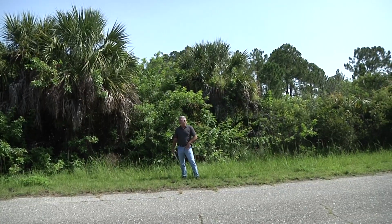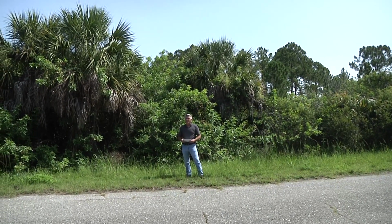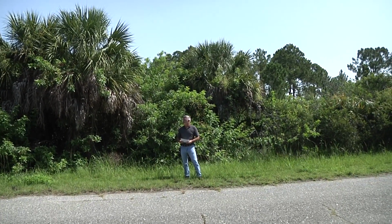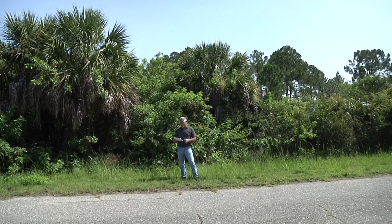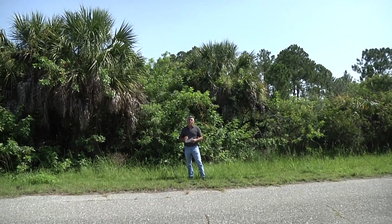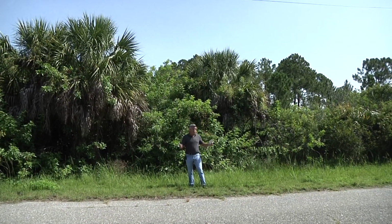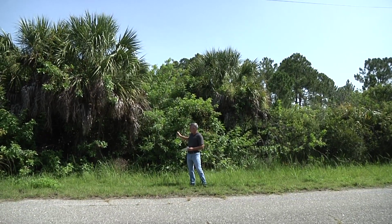All right, ladies and gentlemen, there you have it. Another beautiful, buildable lot here in Charlotte County, Florida. We are on the southwest coast of Florida. It is at 13428 Howard Avenue in Port Charlotte. It's going to be a .23 of an acre, 80 foot across the front, 125 down either side, 80 foot across the back. Again, the lot is a little bit overgrown.